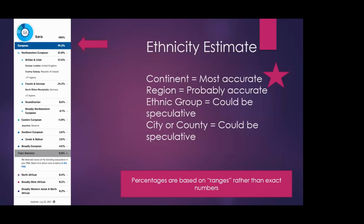And this is where these companies start to break down. They're not as well equipped to differentiate between groups within a region. So Northwestern Europe, we've got these three groups, and they're saying I have some DNA from each of those three groups. It may not be possible for them to get it exactly right on my DNA or on yours, because I think that's where it starts getting really tricky in analyzing DNA and predicting your ethnicity estimate.